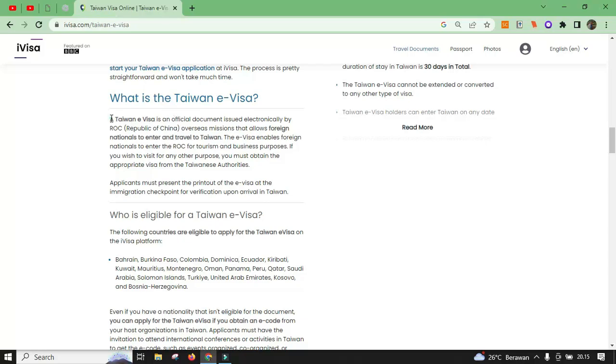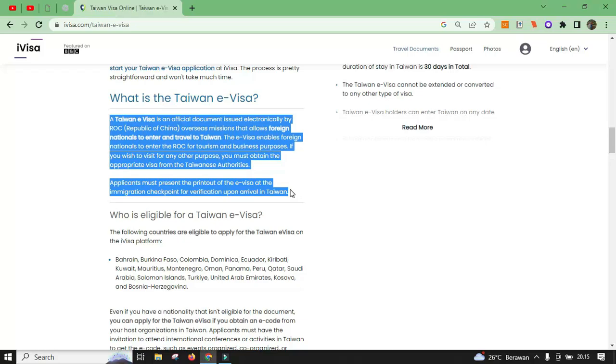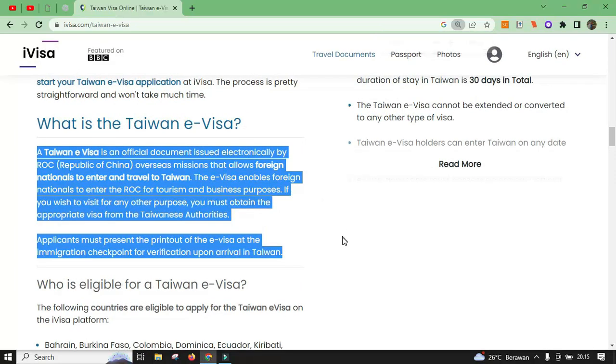What is the Taiwan e-visa? A Taiwan e-visa is an official document issued electronically by ROC, Republic of China, overseas missions that allows foreign nationals to enter and travel to Taiwan. The e-visa enables foreign nationals to enter the ROC for tourism and business purposes. If you wish to visit for any other purpose, you must obtain the appropriate visa from the Taiwanese authorities.